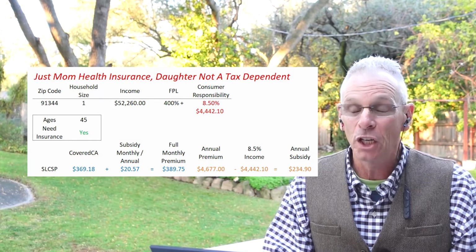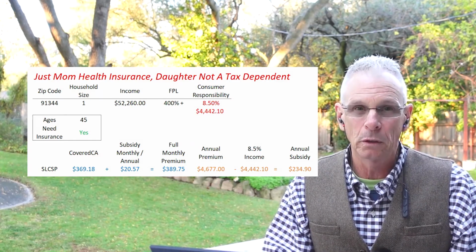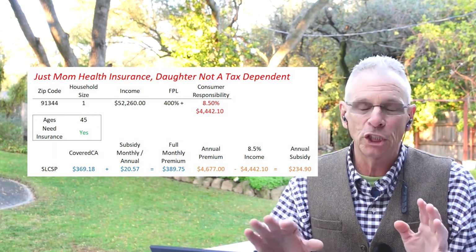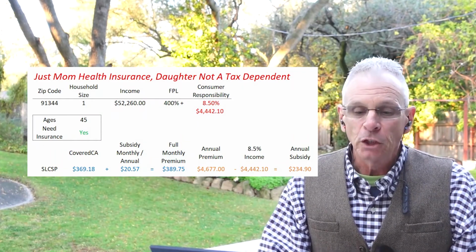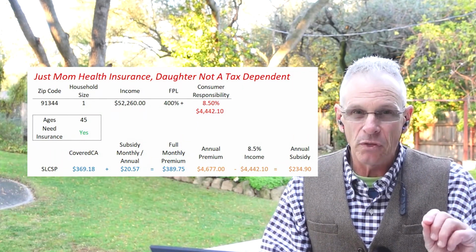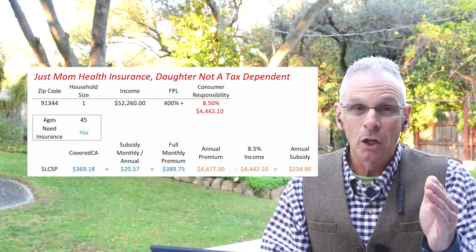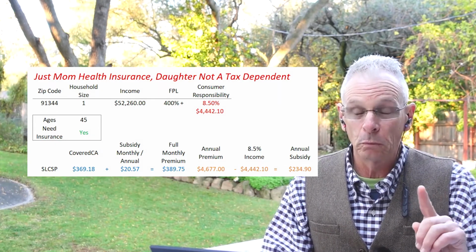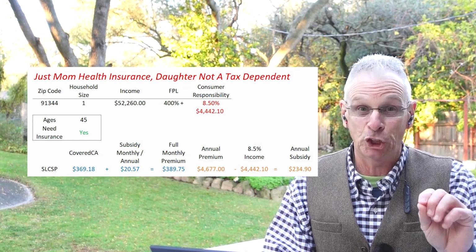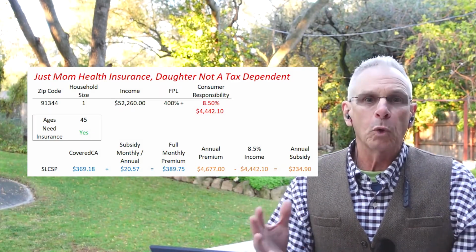So not very much. So a dramatic change when the household numbers change, because that changes where the income falls relative to the federal poverty level. So that can make a big difference, the change of the tax household. So if your child goes off to college and you no longer take them as a tax dependent, that changes the equation dramatically. But what about older people, retired couples?